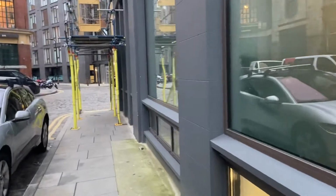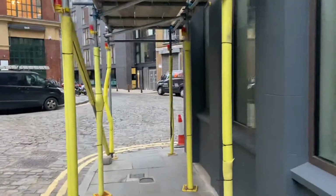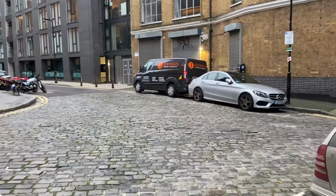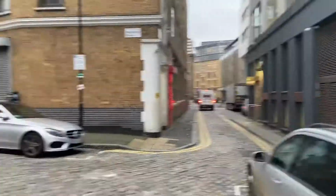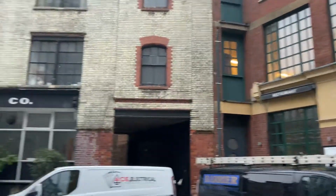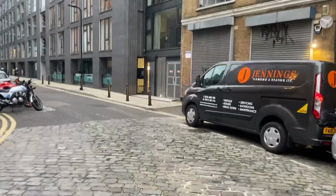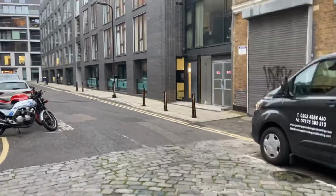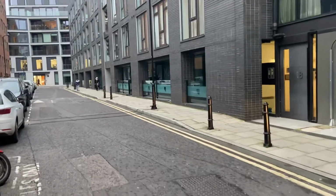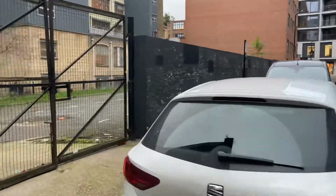I was on my way from the Regent's Canal heading towards Liverpool Street Station, and I've been doing a few turns, lefts, rights, etc., as I usually do. And I came across this pretty interesting area here. And as I said, my thing is converted warehouses, converted factories, or better still, if they're not converted, if they're derelict or in the process of being done up, that's pretty interesting.